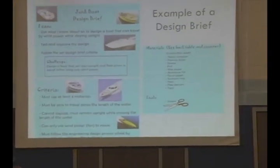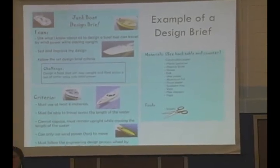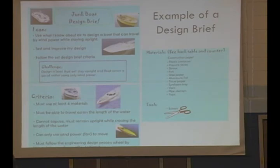Here's an example of a design brief to give you an idea. This is our junk boat design brief. Every design brief starts with I can statements for what the students need to be held accountable for. And then the challenge. This challenge was to design a boat that will stay upright and float across a bin of water with only wind power. It then follows with the criteria, for example, it had to use at least 4 materials, and it had to be able to travel across the length of the water, and then a materials list as well as a tools list that are at their disposal.